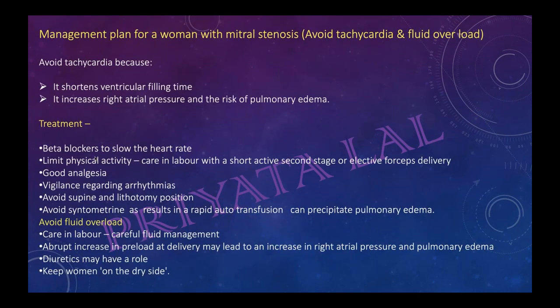Now this part I have taken from Strategy, so I found that to be important. If the patient with mitral stenosis is there, you have to avoid tachycardia and also fluid overload. Why should fluid overload not be there? Because in a mitral stenosis patient, the valve is stenosed, so blood cannot go in the forward direction. So there would be backflow, and increased chances of pulmonary edema. We don't want this pulmonary edema to happen, therefore fluid overload has to be avoided. So tachycardia and fluid overload are two things you have to avoid in a patient with mitral stenosis.